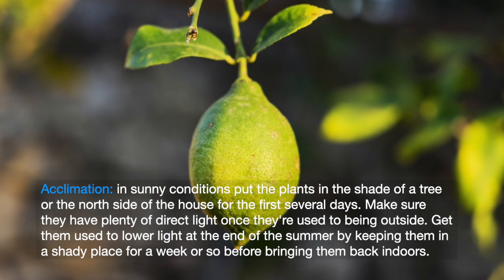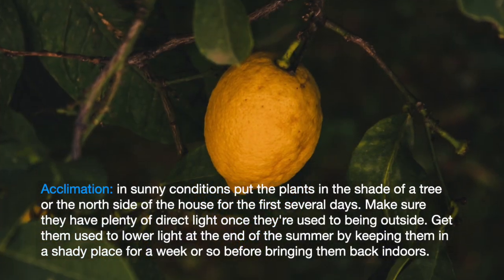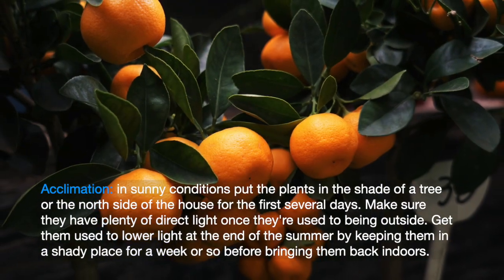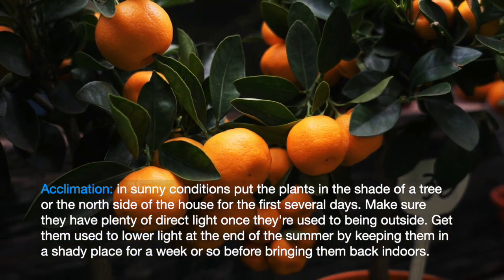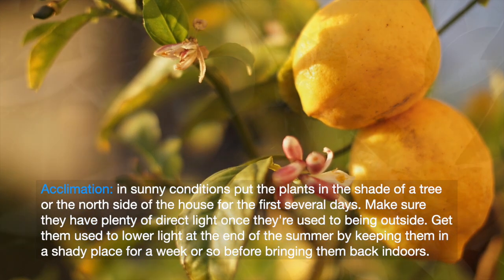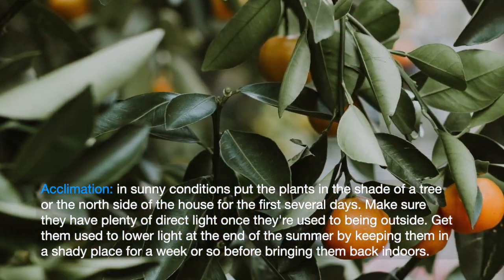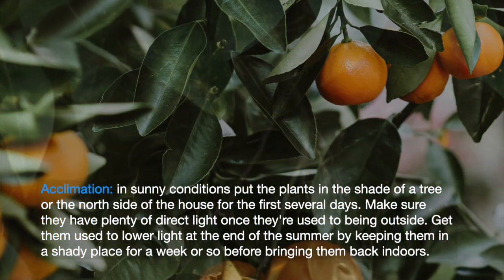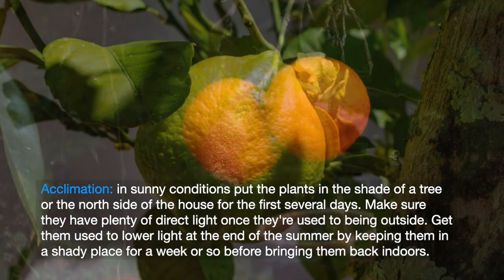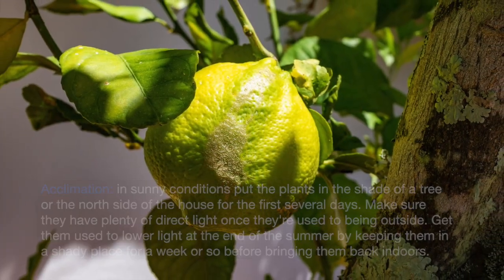In sunny conditions, put the plants in the shade of a tree or the north side of the house for the first several days. Make sure they have plenty of direct light once they are used to being outside. Get them used to lower light at the end of the summer by keeping them in a shady place for a week or so before bringing them back indoors.